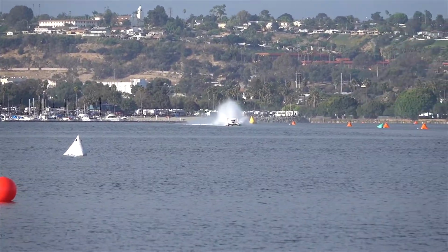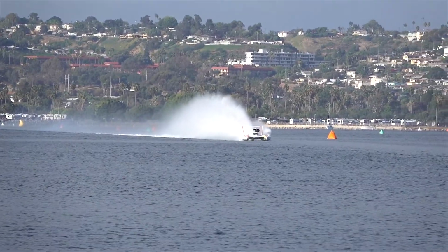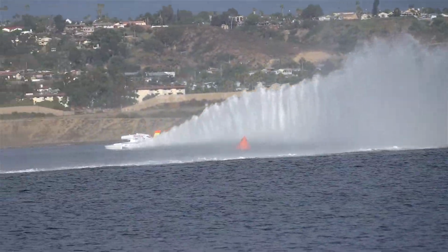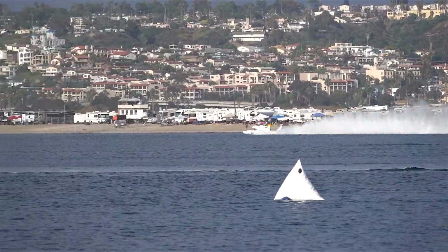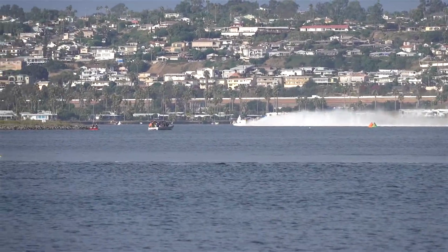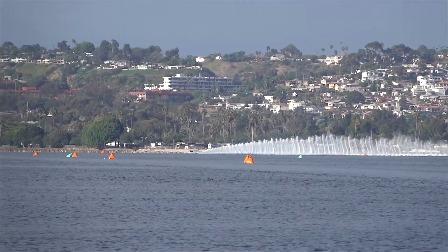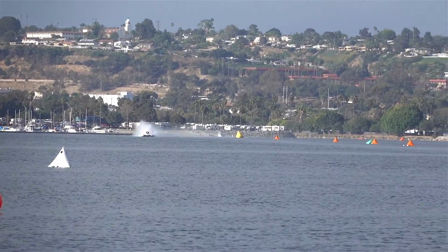A little bit better turn there for Andrew, and now lane number 1. Shorter way around the race course. We'll see if he can pick up a couple miles an hour here. Here he comes, down in front of you guys on Fiesta Island in lap number 3, and he is across the line right there. 161.920. That would have been Jimmy's first. Last lap, 161.920.